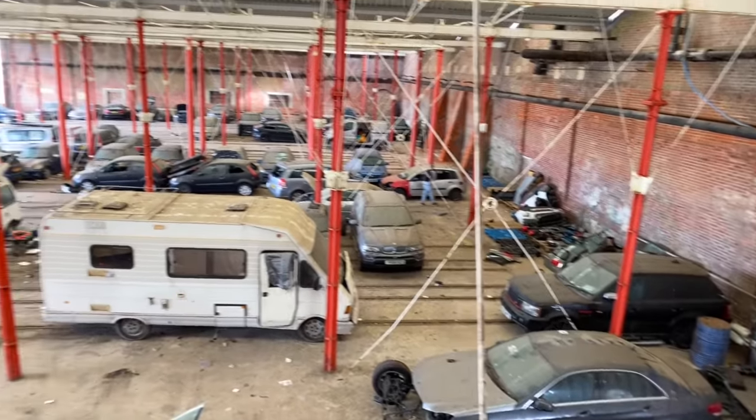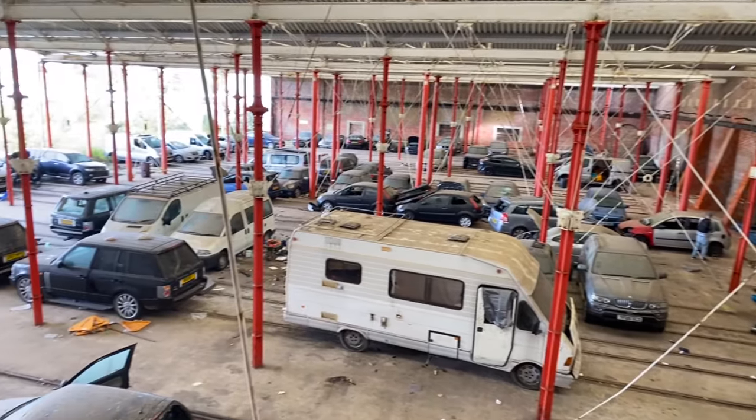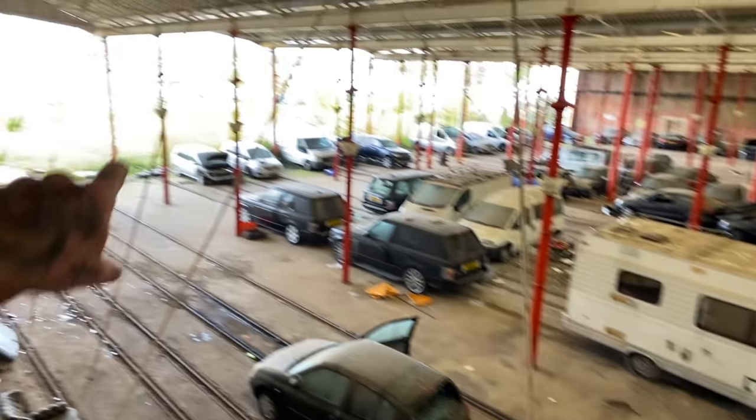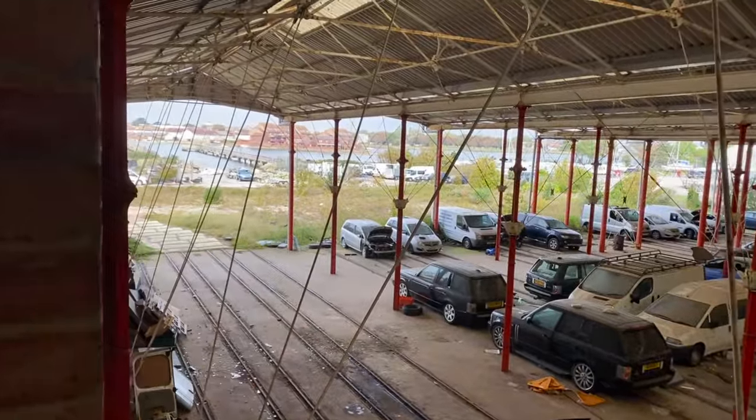My God. This is crazy. You can see they've been here for a long time as well. And we've got even more cars and vans being left out there as well. So we're going to check those out later. But right now, let's go and have a look at these cars.